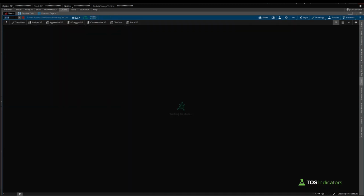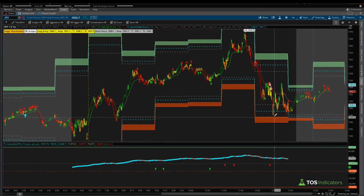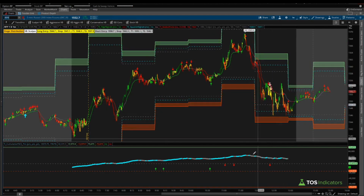And then finally, take a look at the Russell here. You'll notice something similar as well. The Russell fell into our volatility box cyan lines. Again, the tick didn't fall anywhere close to zero. And from that point, you had a pretty sharp reversal.